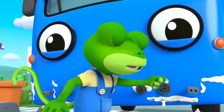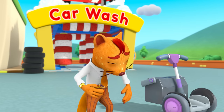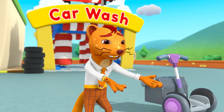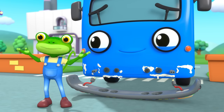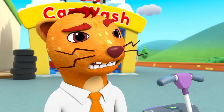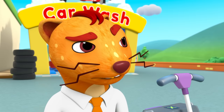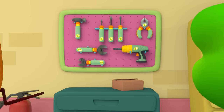This bumper's been glued on. Yes, yes! But it looked good. It did. Hey, let's fix Barry together and make a bumper for Carrie. Really? I mean, sure, I suppose.